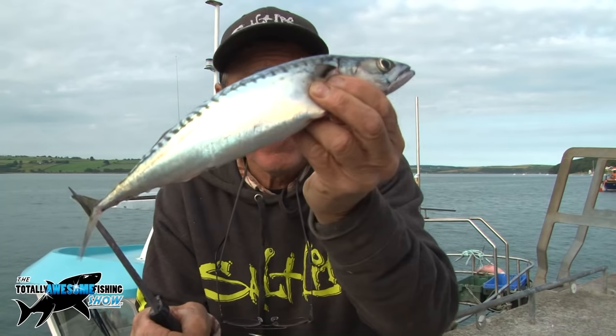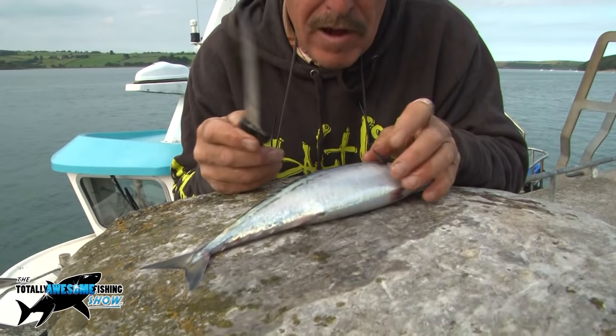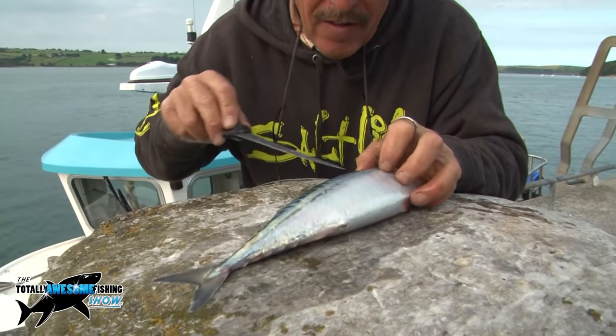Well, the ling is definitely a predatory fish, as is the conger. They both feed on the bottom. The conger skulks along the bottom, but the ling feeds a little bit higher up in the water. Now, the bait I use, in fact, everybody should be using, if you can find them, if you can catch them, is the mackerel. I've got a whole mackerel here. I'm going to make just a regular flapper of it. It's the way I do it.